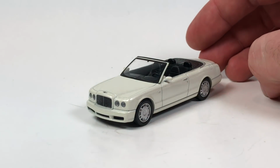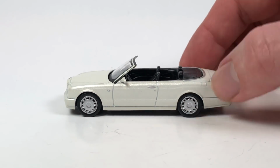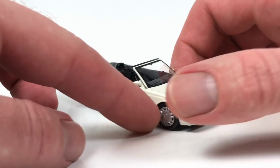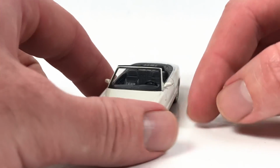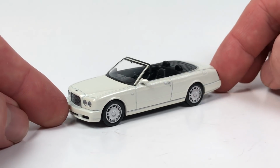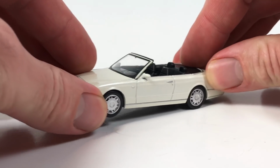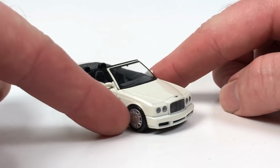It is pretty cool though. Trying to get a better focus here. There we go. I like it. I like it quite a bit. It's going to join my Kyosho collection, which is getting ever so close to filling a carrying case of 108 cars. So this is one closer. Front axle rolls really well. The back one rolls, but not so great. Not that I'm going to send it down a track or anything like that.